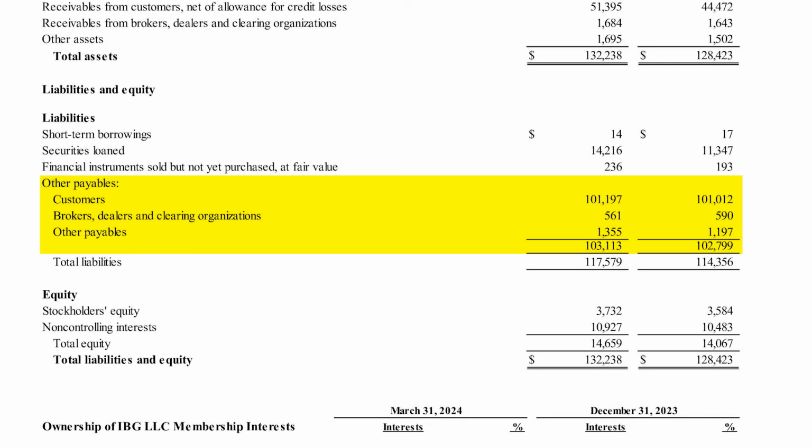And based on the latest earnings results, they have about $4 billion in liquid cash on hand, another $29 billion in cash segregated for regulatory purposes, and another $29 billion in securities set aside for regulatory purposes. To add on, 99% of their balance sheet is comprised of liquid assets, so they can liquidate it if ever it is needed. They have no long-term debt, and their short-term borrowings is just $14 million, which is pretty low. And while their other payables section is rather high, this is just their usual business operation, such as commissions, interest, and so on. So based on all these numbers, I would say that IBKR is in a rather safe position.